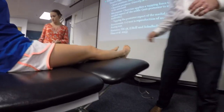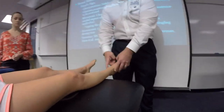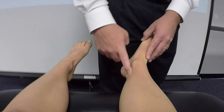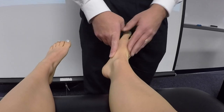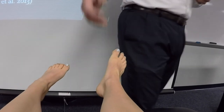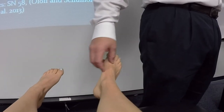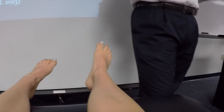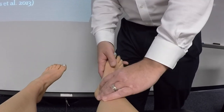This is the nerve entrapment test. Remember the tarsal tunnel coming through on the medial side, wrapping underneath the medial malleolus: the tibial nerve and the distal ends of the tibial nerve coming through here. So this is with tarsal tunnel syndrome. One of the things that happens is numbness, tingling, paresthesias in the medial foot, kind of the medial plantar side of the foot.